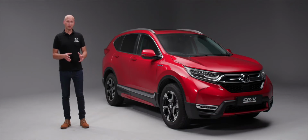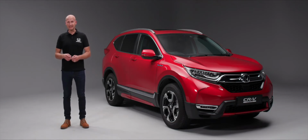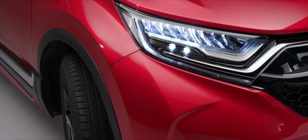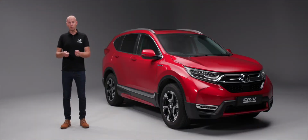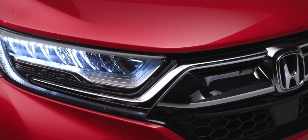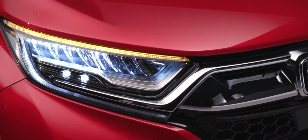Added to this, on some of the grades, we have something called active cornering lighting. What these will do at lower speeds is illuminate a couple of LEDs in the lower part of the front lights. This is to illuminate maybe a gate, a bollard, something of that nature as you're manoeuvring at lower speeds. So by putting roughly a quarter of a turn on the steering wheel or indicating in the direction of travel, it will actually illuminate those cornering lights for you, which is absolutely fantastic.